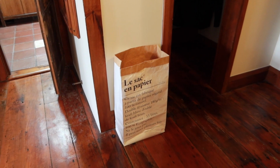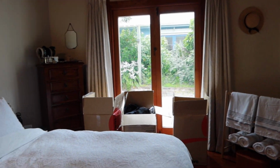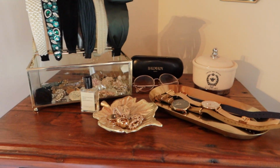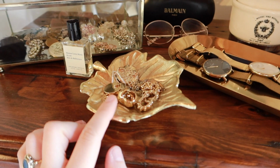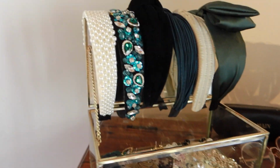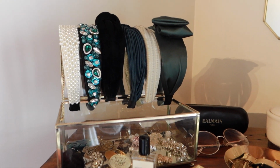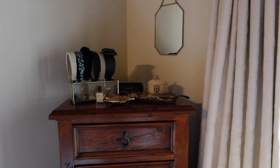So good to have a little laundry bag back in our lives again. Yeah, and then this is a little overview of this part of the room. Something I did start working on is my little jewelry area. Got all my lovely Nordgreen watches, some of my most worn jewelry at the moment, my more dressy earrings and stuff, all my headbands. I'm not sure if I'll keep them on there, but I was like, wow, I love headbands. And then I shortened the chain on that H&M mirror and popped that on the wall there. It looks quite cute.